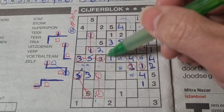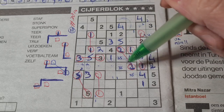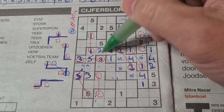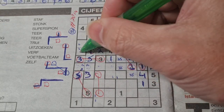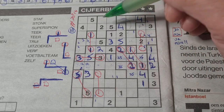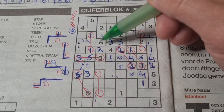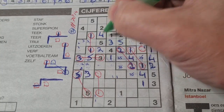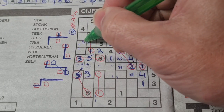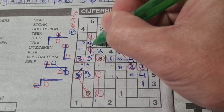Alright, these 2 boxes can be 1, so the 1 could be here, could be there. This box can be 2, so the 2 could be here, could be there. This box can be 3, so 3 could be here, could be there. No, I think this box should be 4 because it can be 1, can be 2, can be 3, should be a 4, can be a 5. Yes, definitely a 4. This box can be 4, so the 4 goes together with the 2 as a pair. So I've eliminated here the 3, so the 3 goes there.